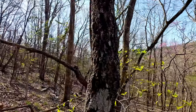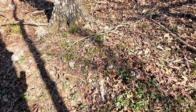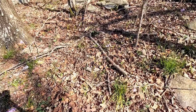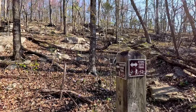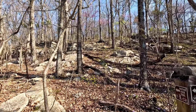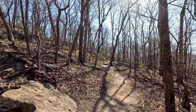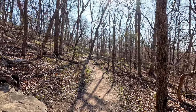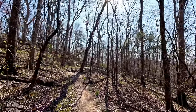Leaves are really popping out. So many flocks here. Flocks of flocks. We're to the branch off to the Panther Knob Trail, which goes up to the top of this little mountain here. Well, I think we're going to stay on the Stonecuts Trail, though I'm going to check my map first. Yeah, I'm going to stay on the Stonecuts Trail here and continue up to the top of this ridge.